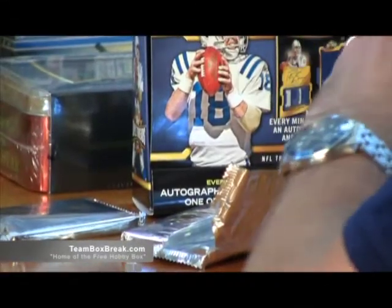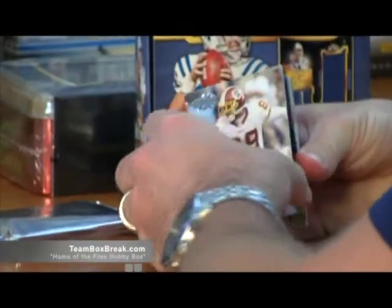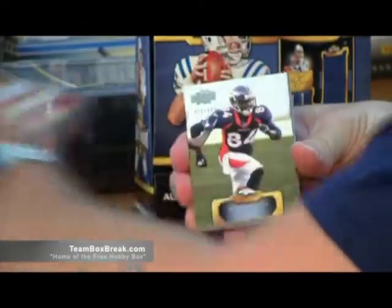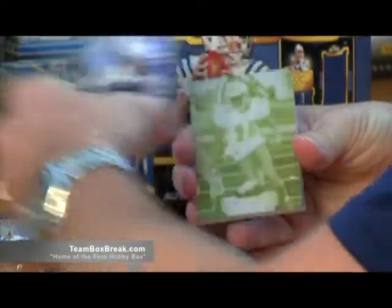I got a 101, I'll tell you that much, in mine. Maybe that's why it felt a little thicker. Santana Moss out of 99. Perfect. You got DeMarcus Ware. Brandon Lloyd. Mercedes Lewis, here comes the printing plate.